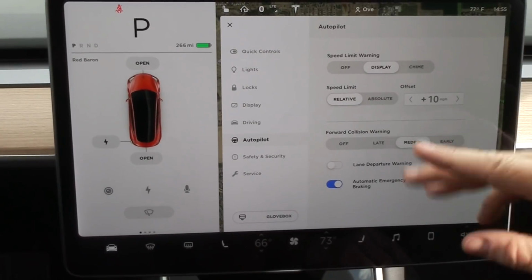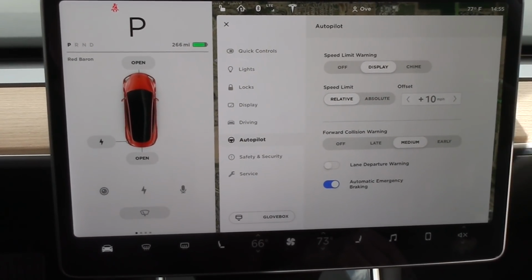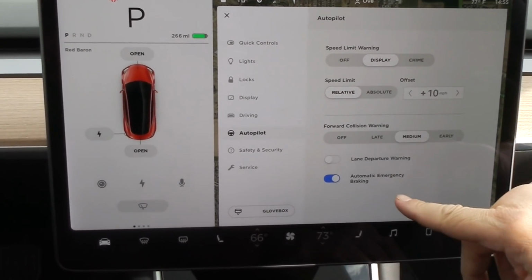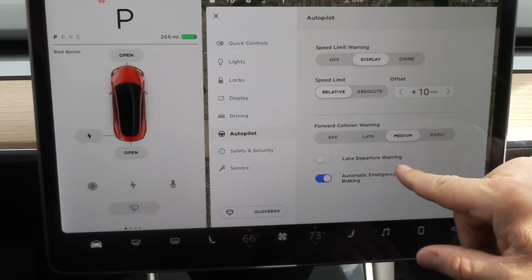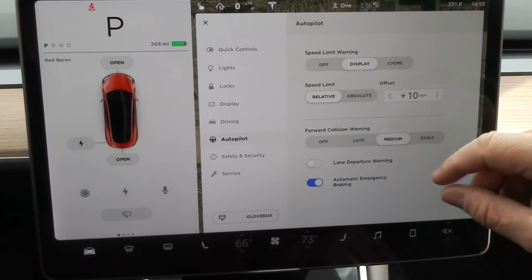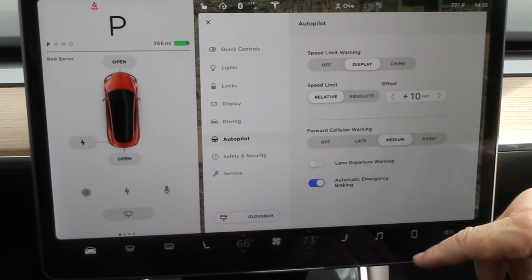Lane departure warning is if you do a lane change and someone is next to you, it warns you about that. Automatic emergency braking. This is the automatic emergency braking. It also does it up to 50 miles per hour.